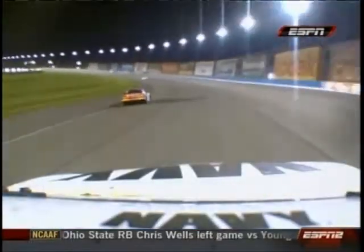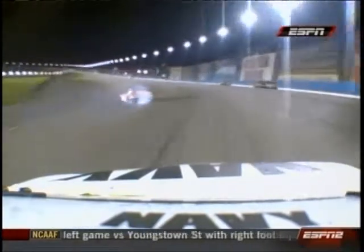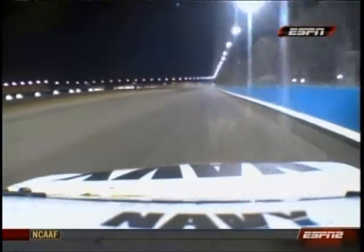See Brad Keselowski, who's already had enough problems, see something happening right in front of him. I'm sure he's thinking, what else is going to go wrong? In front of you there. Say hi. Come on. Good save there, Brad.